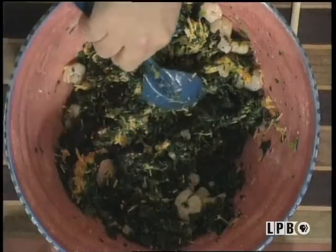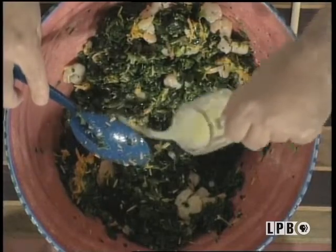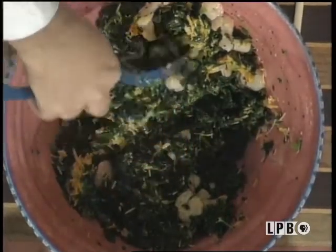Now I'm going to put in a little touch of lemon juice, just a little touch to put some acidity in it, and then some egg whites, y'all.